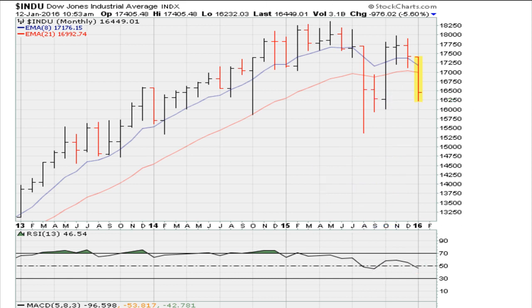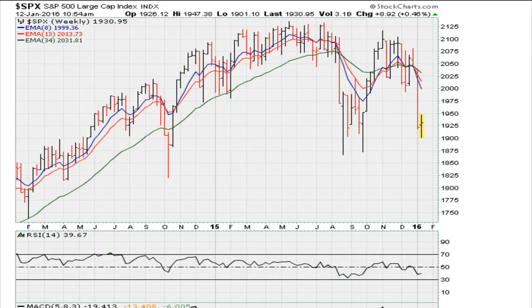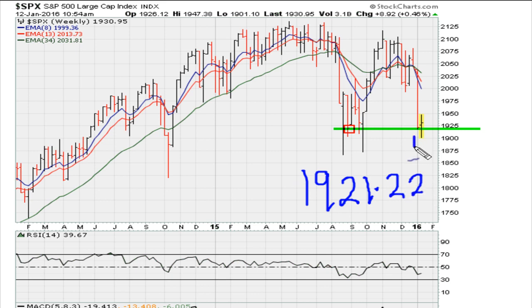Let's take a look at the SPX, S&P 500. And what we have here also is an attempt to hold the lows of 2015 on a weekly closing basis. So right now that level to watch is 1921.22. Right now that is holding, which is good support. So if that continues being the case, don't be surprised that in the coming weeks the market actually starts building on this support. So anything above 1921.22 is good. Anything back below that is bearish.